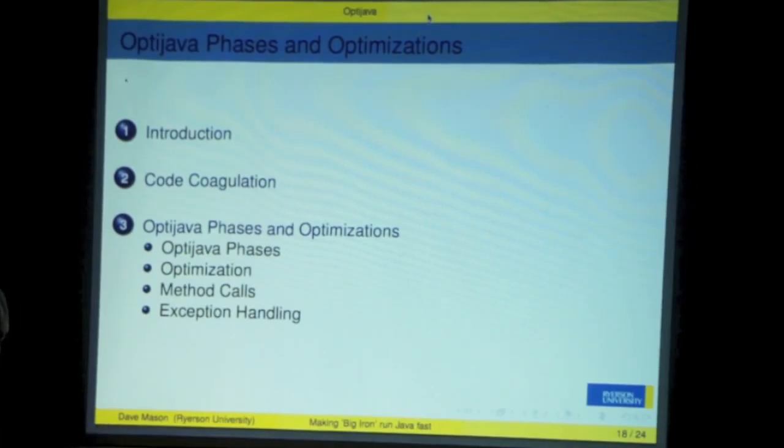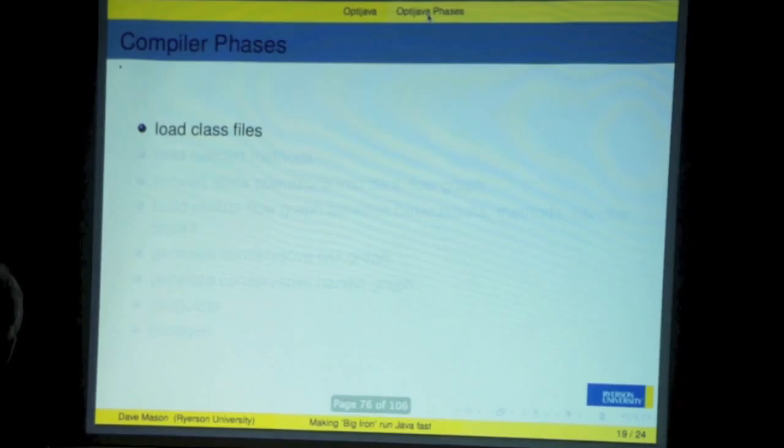So now I'm going to talk a little bit about the compiler itself and how the compiler works. So this compiler is a JVM compiler, not a Java compiler. So it takes class files and works with those. So it goes through and loads the class file.